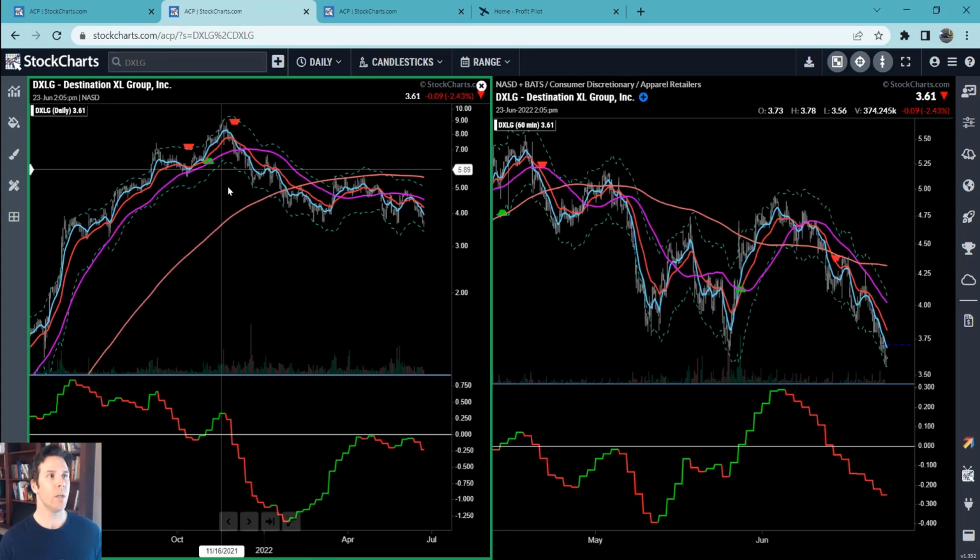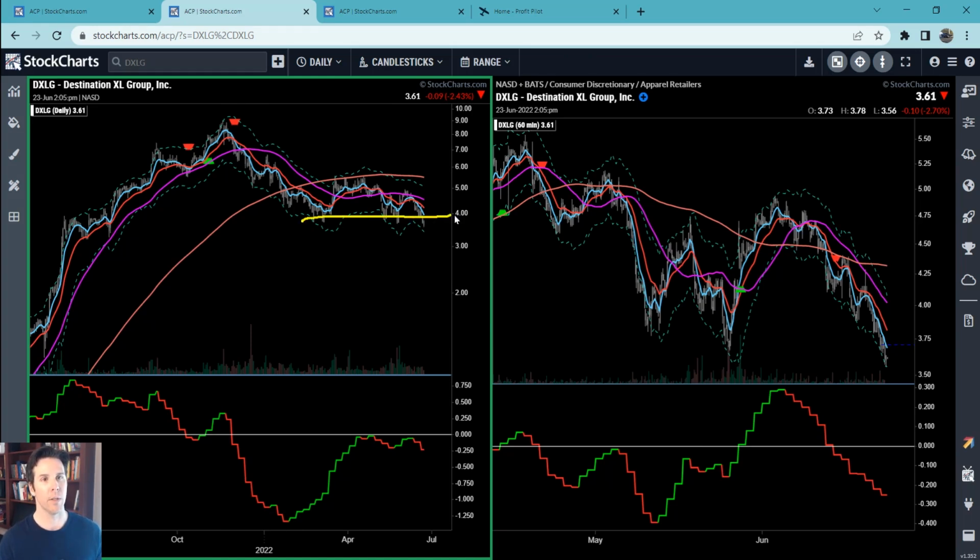DXLG, another one in kind of that space. And you can see that this is probably going to break lower. I have a feeling, it's doing it. We're short, we're profitable. And now it's really just a question of where does it go and how long does it take? And of course, there might be bounces along the way that we can add and drops that we can cash in on. But yeah, that looks like a good name for the short side, DXLG.